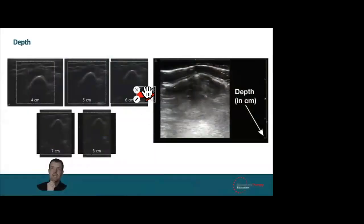And if we have a look here, this looks like it's a bit of bone to me. So we've got 4 centimeters here, so that's 4 centimeter depth, 5 centimeters, 6 centimeters, 7 and 8. So they've kept the probe in the same place, but they've just changed the depth of the screen. And can you see the brightness has gone?